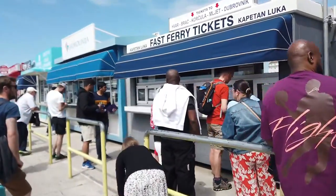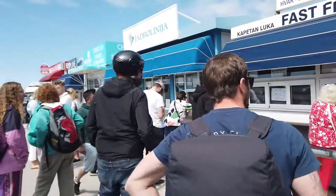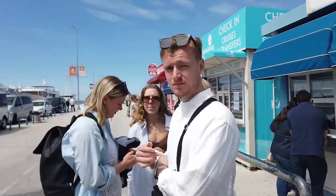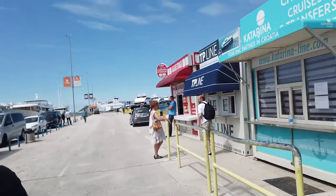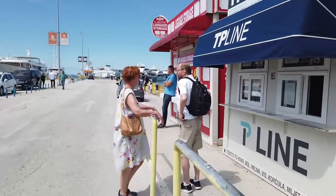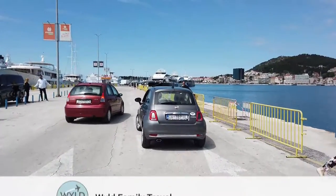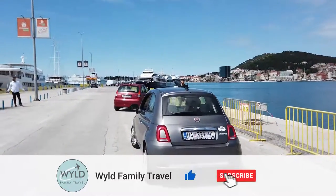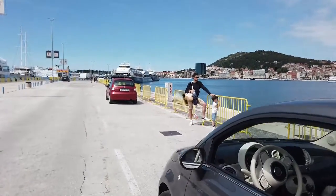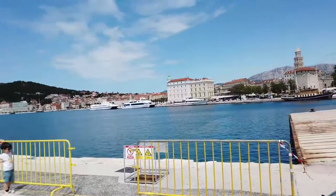Okay, so this is the lineup to book tickets to the 11:45 ferry. We got ours a little bit earlier, so it costs 20 euros each way. So our boat's right at the end. We can board at 11:15, find our seat, and get ready for the hour journey.